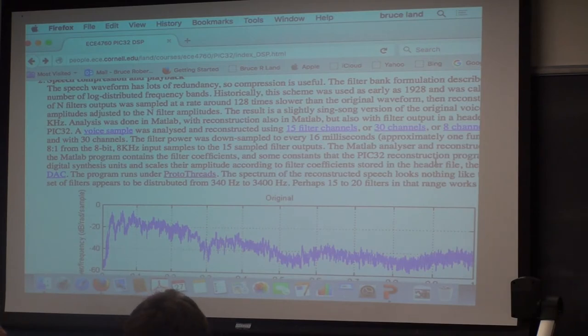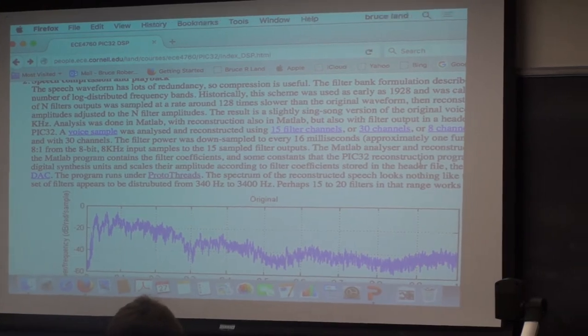If you build a second order filter around each one of these frequencies so that they overlap about 50%, and you extract the energy in each one every 16 or 20 milliseconds or so, which is about as fast as your vocal cords can change shape, then you get 15 or 16 numbers every 16 milliseconds. That's about one sample per millisecond, which pretty well defines the speech.